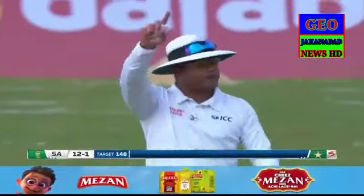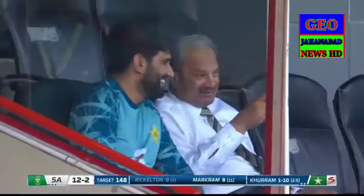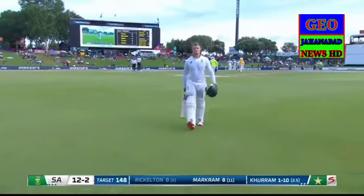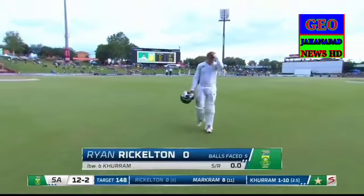Big celebrations from Pakistan. Up goes that finger. Good review. Top bowling from Pakistan. Shahzad picks him up. Goes for nought. 12 for 2.